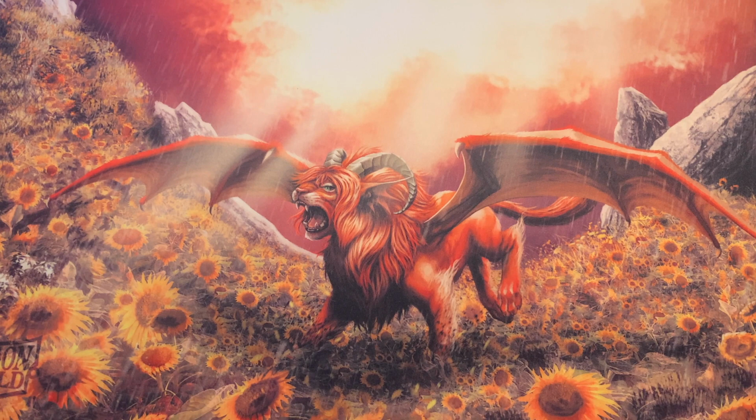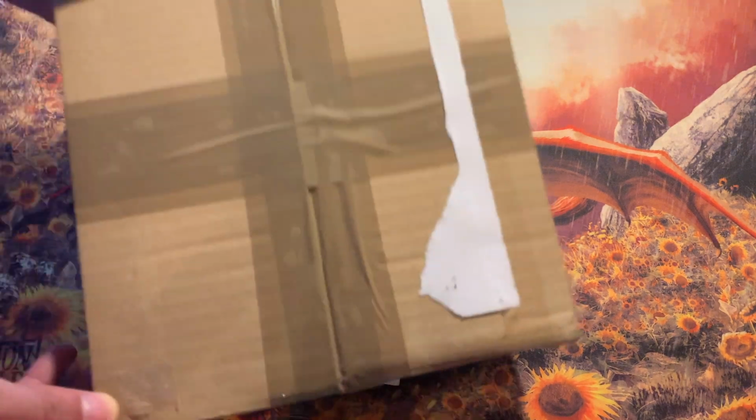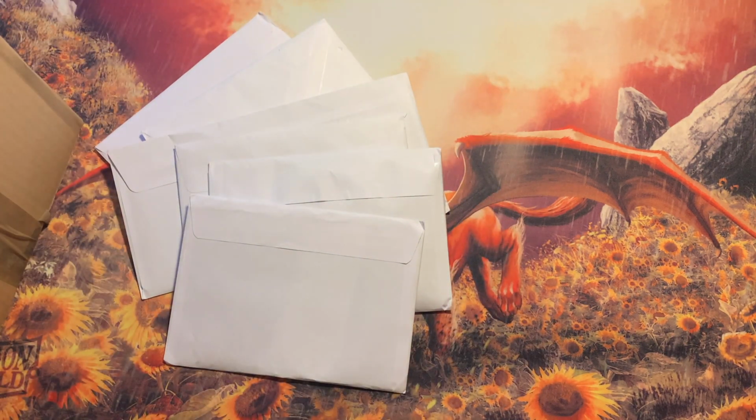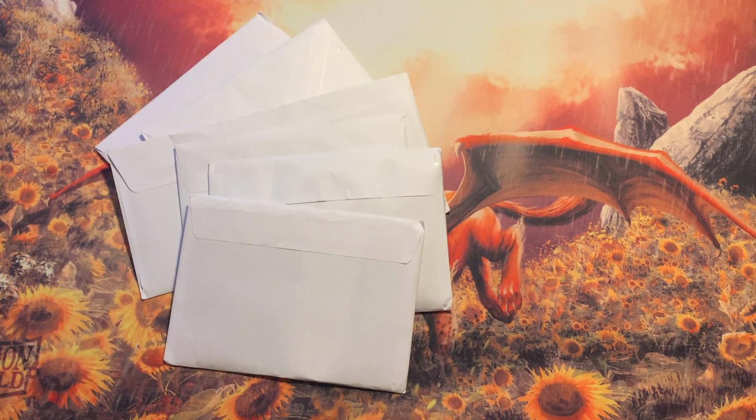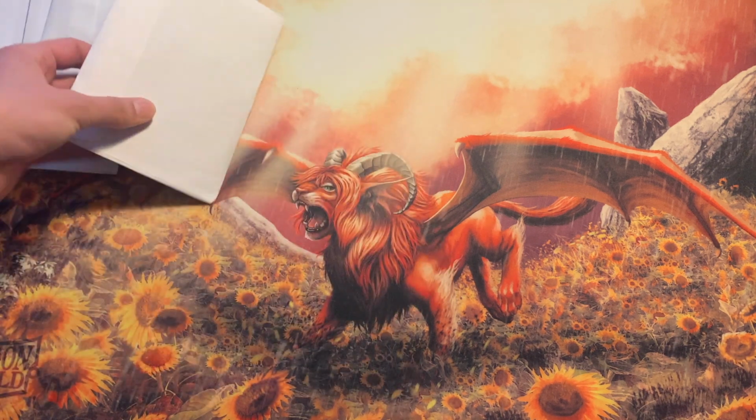We have some mail that came in today or the last couple of days and a nice little package which we're gonna open on camera to see if everything is in order and alright. So sit back, relax and enjoy some nice vintage cardboard and a few newer acquisitions for a couple of my commander decks. Let's just begin with the first one here.